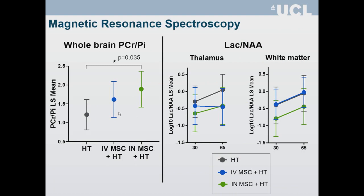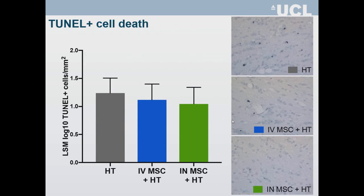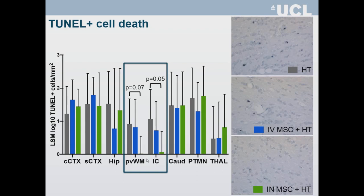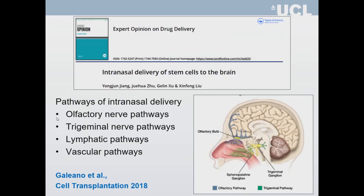We saw better brain energy metabolism with the intranasal stem cells compared to hypothermia, no change on lactate to NAA. And nothing significant on our TUNEL-positive cells overall, but if you look at the white matter, you can see here that there's almost no dead cells at all in the white matter. So I think we need to be considering intranasal delivery as a real option in neonatology.